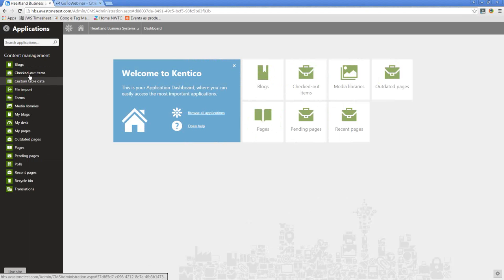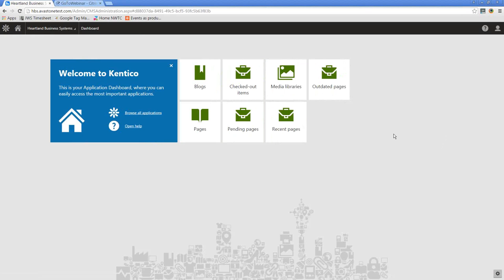You can delete and narrow down the choices within each of these areas as well. So if you don't have blogs, and you don't have polls, and you don't have translations, you can remove those items from the list so people don't even see them. And that just helps make it much cleaner.